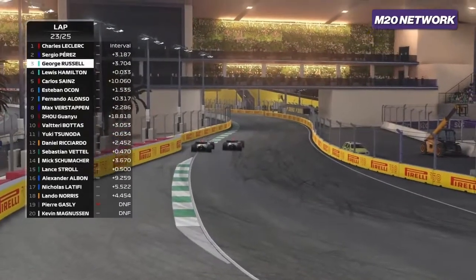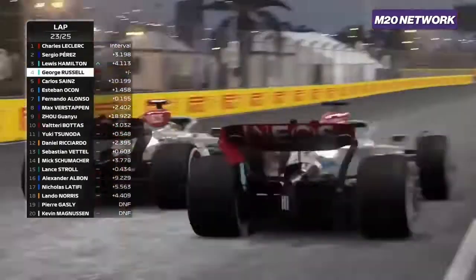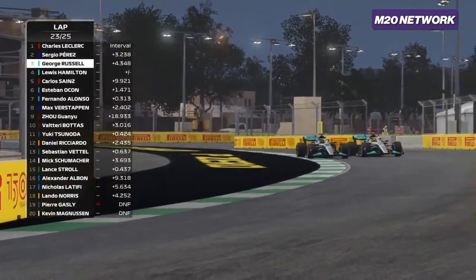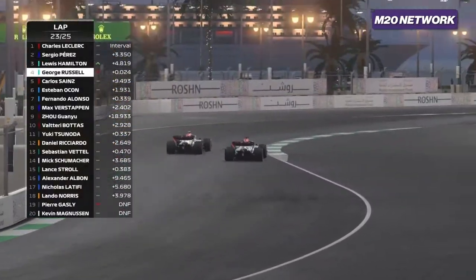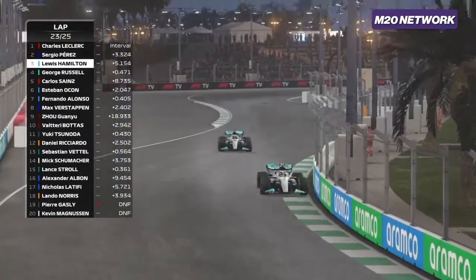Hamilton swoops around the outside. Russell forces him wide. Russell still trying to hold on. But around the outside goes George Russell on Lewis Hamilton. Russell's trying to get ahead. Can't. Hamilton's going to fight back though. Down the inside goes Hamilton. Swoops around the outside. Hamilton holds on to P4. Or P3, I mean.